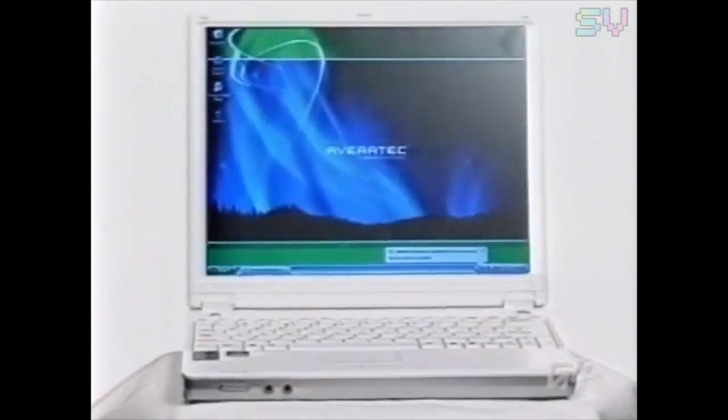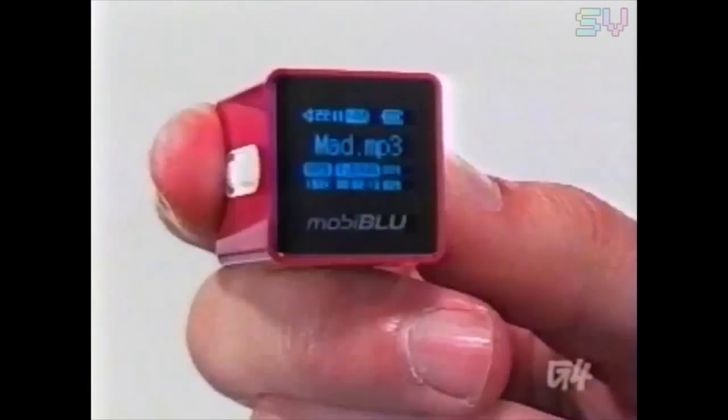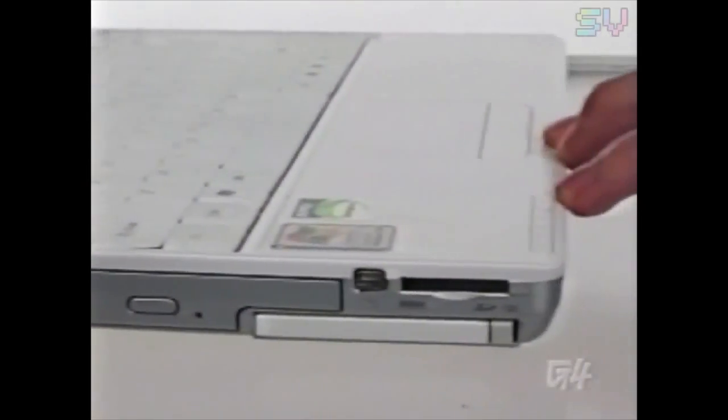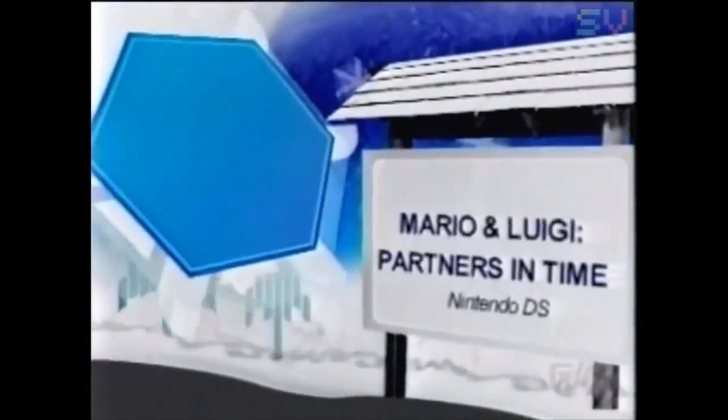Hey, pay attention there, kids. Okay, fine. Here's what we just looked at. The MobiBlue DAH 1500i squared off against the competition and proved its geometric greatness. And the Veritex 3700 series laptop gave you the goods in an attractive wrapper. The Final Fantasy Advent Children UMD took your nerd fantasies on the road with the PSP. And Mario and Luigi Partners in Time got palsy on your DS. And just like that, you can cross a name off your gift list. Stick with me, kids, and I'll have you out of the mall by happy hour.